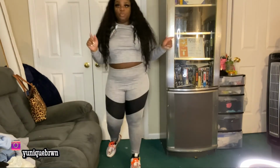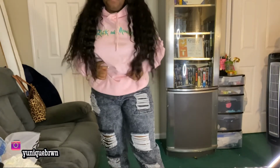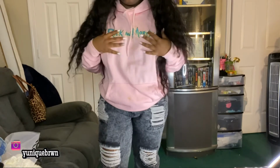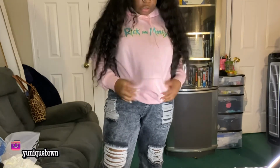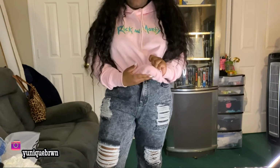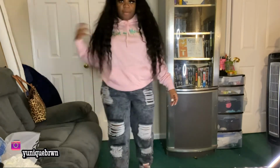That's it, and we're gonna do one more outfit, and that's gonna be it for the lookbook. So yeah, the last outfit. This is my Rick and Morty sweat jacket that I got from H&M for $30. It's a nice cozy cotton jacket. And my jeans from SHEIN, and my shoes are also from SHEIN. So half of the outfit is from SHEIN.